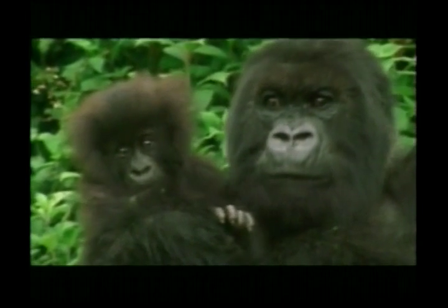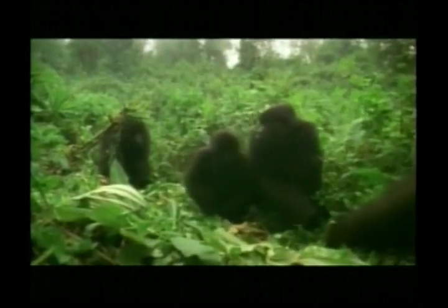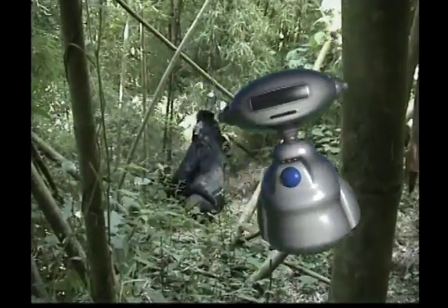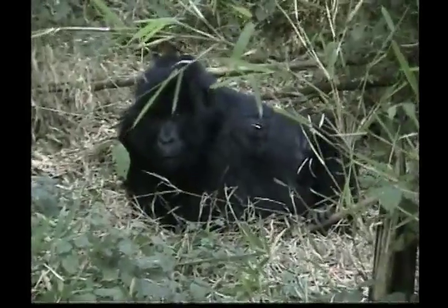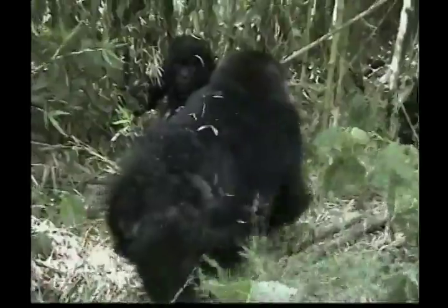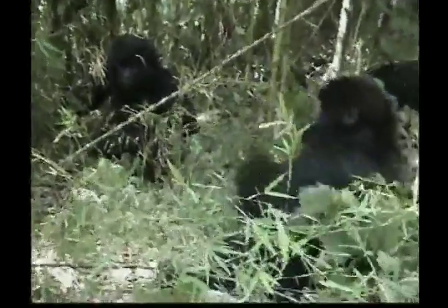Gorillas are a little like humans, but although they're able to stand upright, gorillas prefer to walk using their hands as well as their legs, Zeke. Their bodies are covered by thick, dark hair, except the face, chest, underarms, and hands.